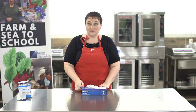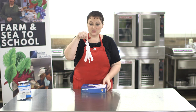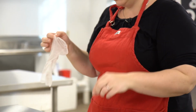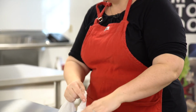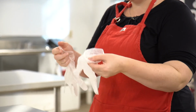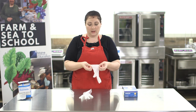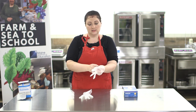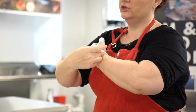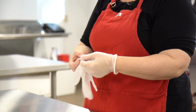When you take out the gloves from the box, grab them if you can by the cuff so you don't further contaminate the whole glove. When putting on the gloves, you're going to make sure that you're handling them as little as possible because we are preparing for some food service. So take your gloves by the cuff and put your hands in them. Pull them on by the cuff so you don't contaminate the rest of the glove. You can now use this glove to help you put on the other glove.